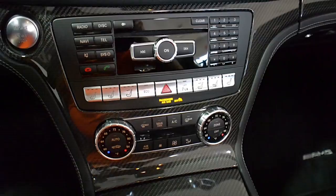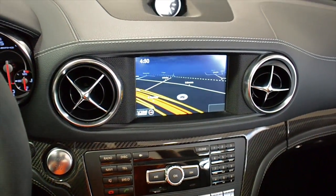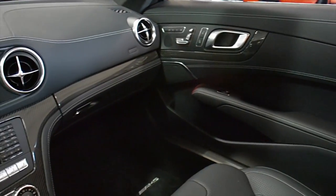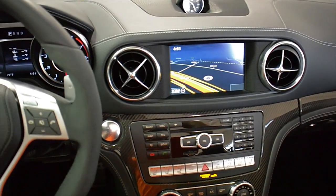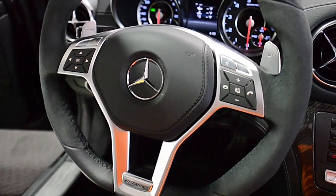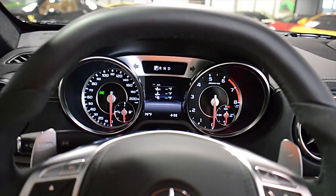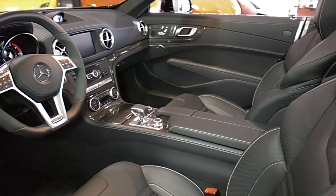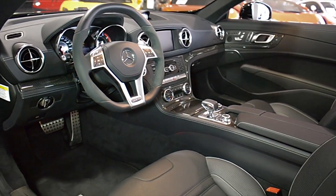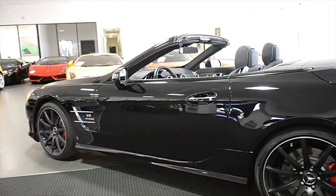trim throughout. This car is like new, with demo miles on the odometer, and it comes heavily optioned, including Magic Sky Control, 19 and 20 inch AMG 10 spoke forged wheels in factory black, soft closed doors, AMG Performance Package, 557 horsepower upgrade, Dinamica steering wheel, red calipers, carbon fiber spoiler and engine cover, driver assistance package, including Distronic Plus, active lane keeping assist, blind spot assist, pre-safe braking system, and much more.